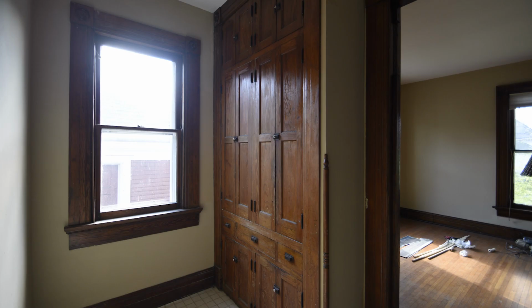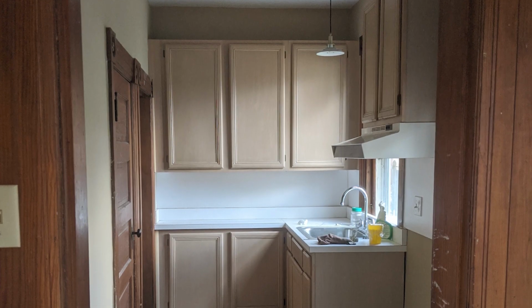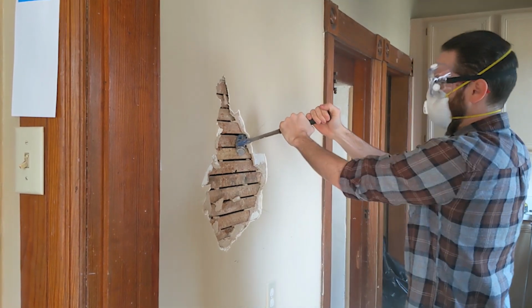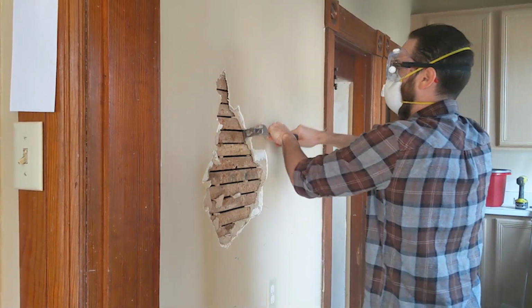At first, we were going to just spruce it up with new flooring, fresh paint on the existing cabinets, and new hardware and accessories. But over time, our plans began to change. You never know what you're going to find until you start the demo.